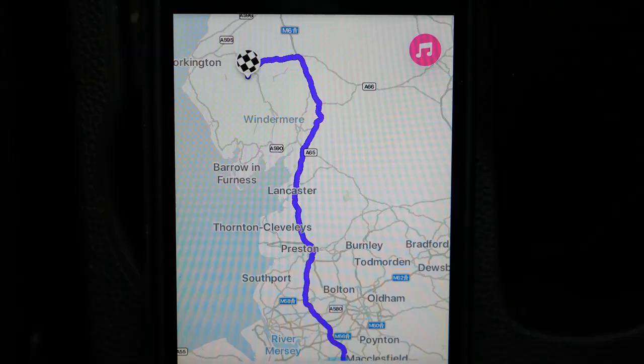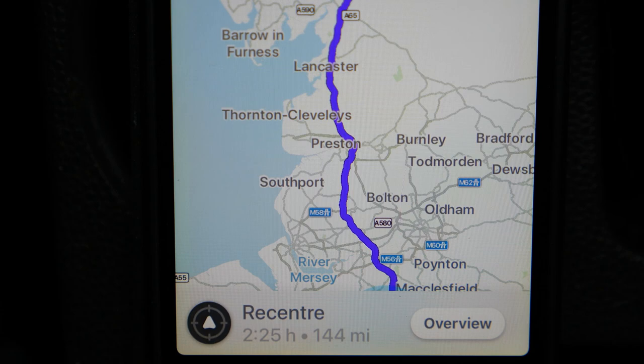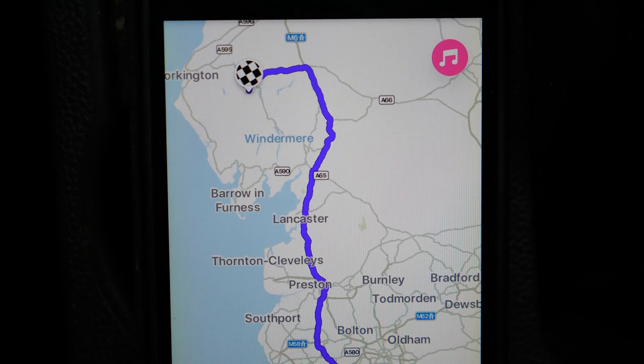Here's the route that we're taking. It's total 144 miles, which is saying 2.5 hours. We are going to stop for some lunch. I reckon that's going to be further north, probably in the Lake District.